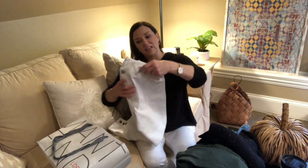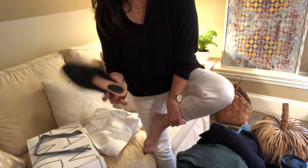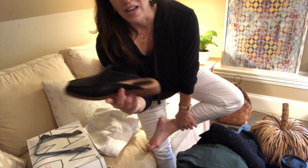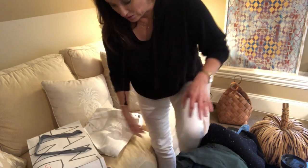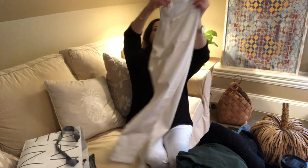And then I also did get this pair of pants. As you can see, I'm still wearing my white jeans and I wear them with black, like these slides, mules, whatever. When it's still fairly warm out, but it's still cool, I still wear white. And so I did get these also.